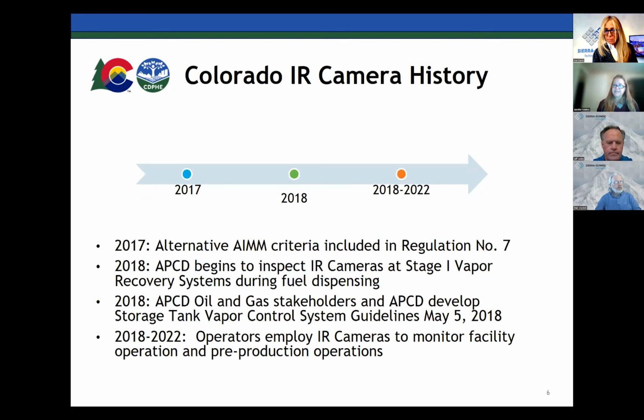In 2017, we also codified the criteria that we'll use for evaluating alternative AIM. I would say that many of the non-cooled options of IR cameras fall in this category because they only monitor methane, or their capacity is limited to methane. Sorry if I said that wrongly for the manufacturers here. And so we included that in our Regulation number 7 in 2017.